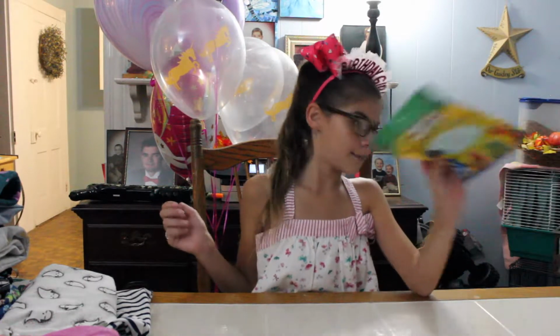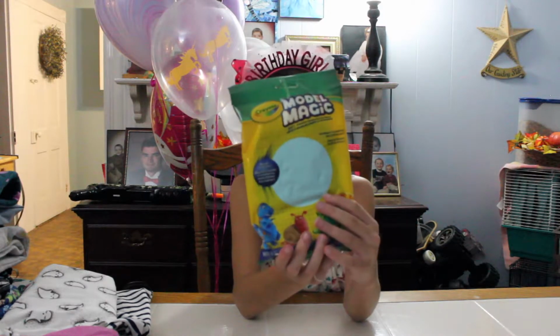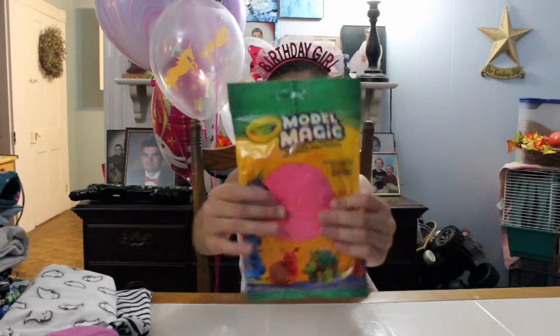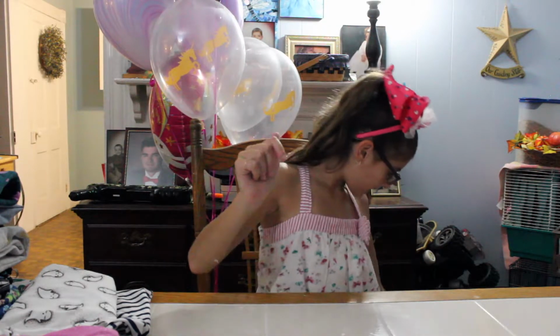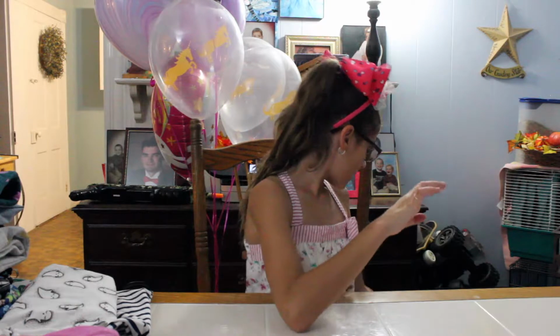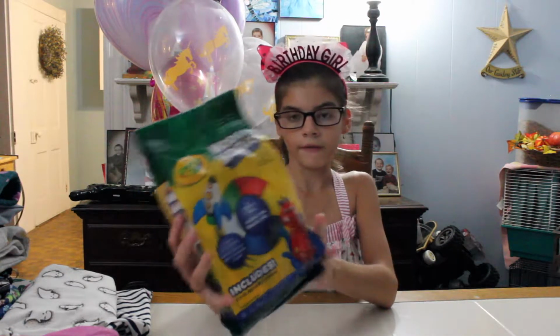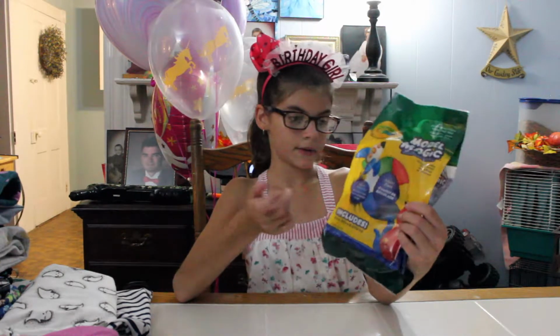Then, which is probably my second favorite thing, was the Model Magic Clays. I got a whole bunch of these. This one is a really, really pretty light blue. This pink color, which I love pink, so this is good. Then I have this neon orange. That's really pretty. And then I have this big packet with all of the colors in it, including white. It comes with all the colors, so I think that's good.